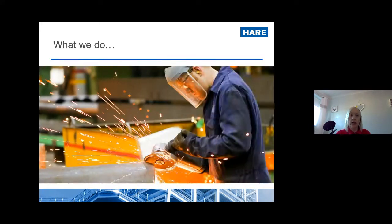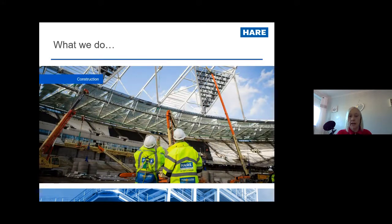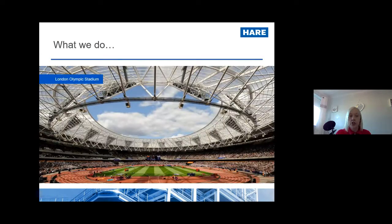From there, all those drawings go into our production site to what we call fabrication. And all those pieces of steel are then made from those drawings and all the mathematical workings out that are on those drawings. Once all the steel's ready, they're then sent out onto the construction site where they're all put together like a big jigsaw. And then we have the final thing. Some of you might recognise this. It was the London Olympic Stadium and it's now West Ham's football ground. So we did the roof for the Olympic Stadium.